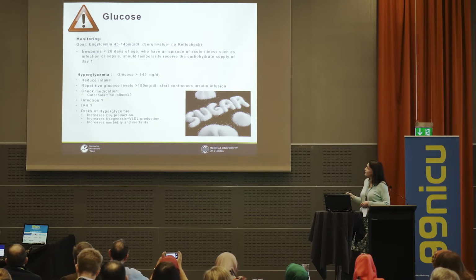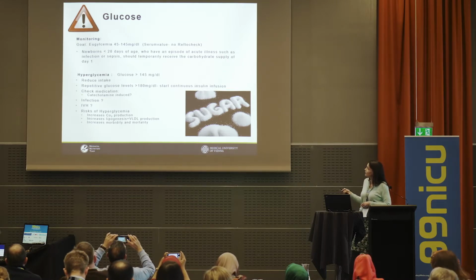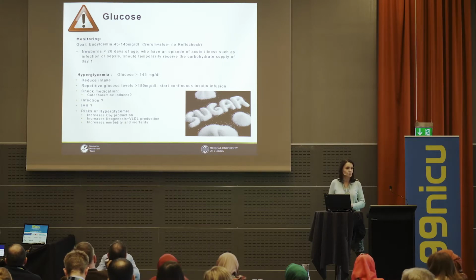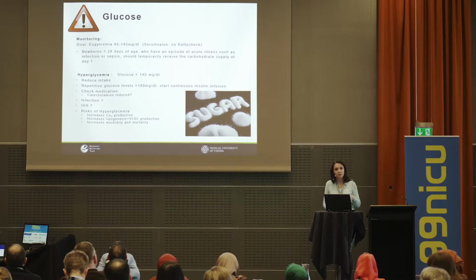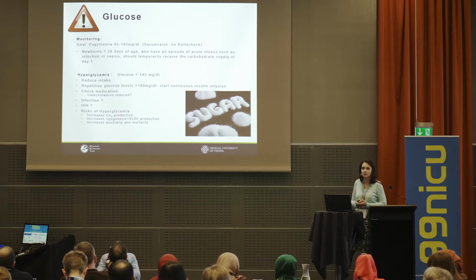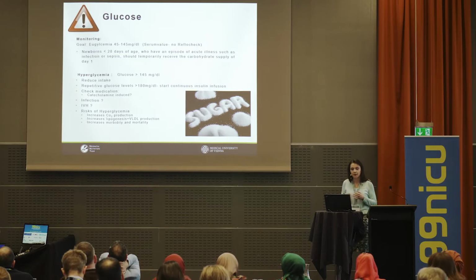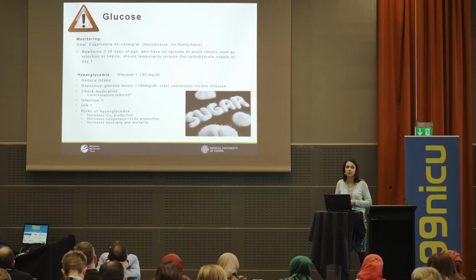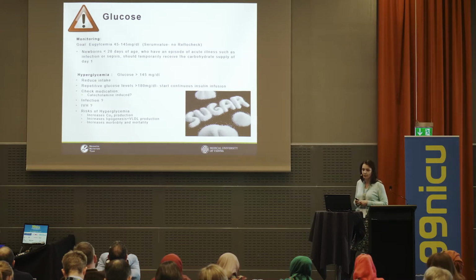Hyperglycemia is defined as a serum glucose above a level of 145 milligram per deciliter. So first of all, of course, you would reduce intake. If you have repetitive glucose levels of more than 180 milligram per deciliter, especially in a premature infant, it is recommended to start insulin infusion. Of course, you check your medication, your catecholamines, check if the baby has an infection. That also might bring up your glucose level.